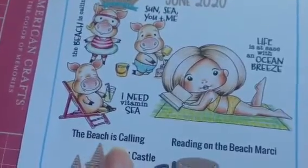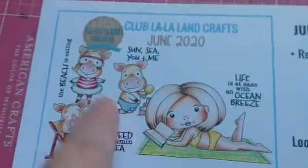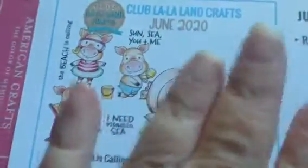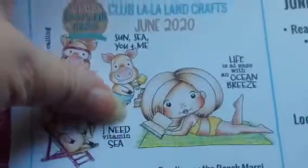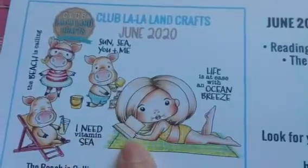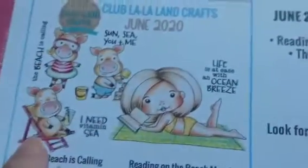Alright, and then you get the beach in, the beach is calling. Okay? These are so cute. These are such cute little piggies. I love the piggy with the snorkel and goggles. I don't swim, guys. I swim like a rock. I really do. Alright? And then you got this one that comes with, oh, they're blocking it with her head. We'll have to look at that on the stamp. And this one sitting in the chair.